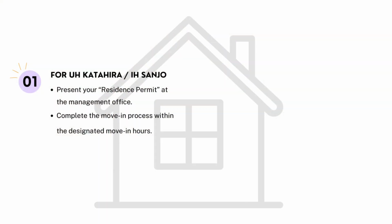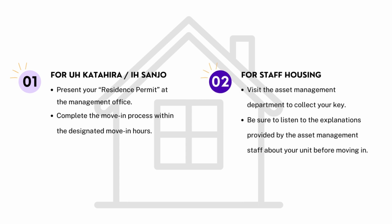For those staying in International House and University House, present your residence permit at the management office and complete the move-in process within the designated hours. For those staying in staff housings, visit the Asset Management Department to collect your key. Take a moment to listen to the explanations provided by the asset management staff before moving in.